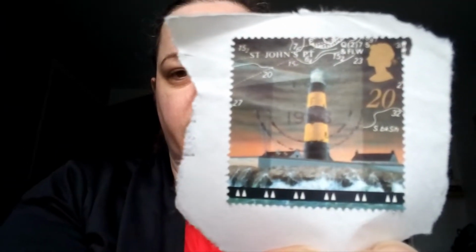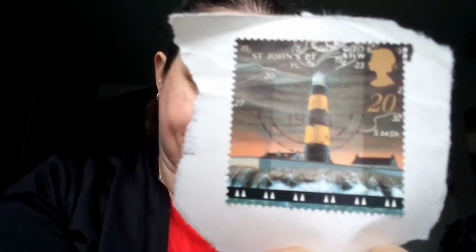St John's Point, 20p stamp. Told you it'd bore some of you. Told you. First class bright orange. And no, you don't get to pick the colour. The colours and designs change constantly, and that's how you can date the stamps, really, if you're an avid collector, if you do research and stuff.